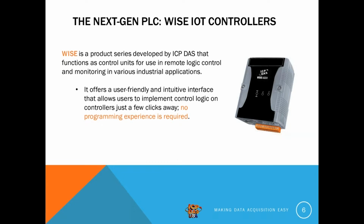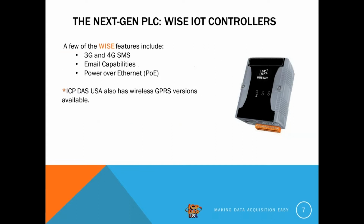WISE offers a user-friendly and intuitive interface that allows users to implement control logic on controllers with just a few clicks. No programming experience is required. A few of the WISE features include 3G and 4G SMS and email capabilities, power over Ethernet, and we also have a wireless GPRS version available.